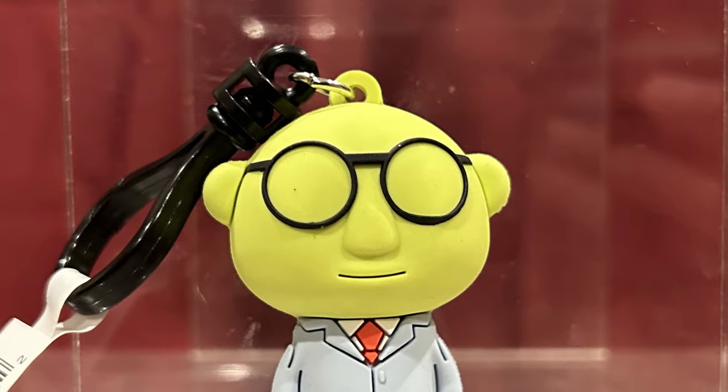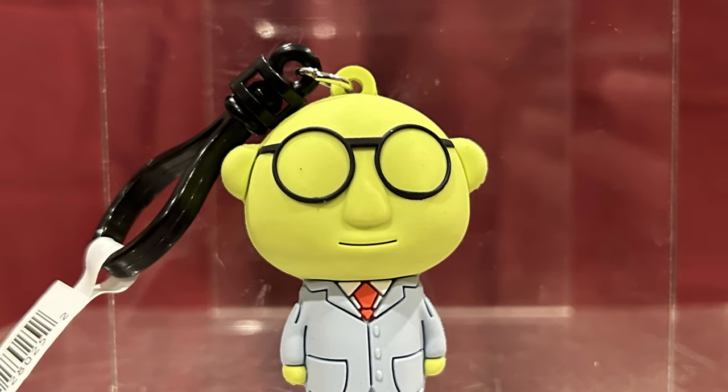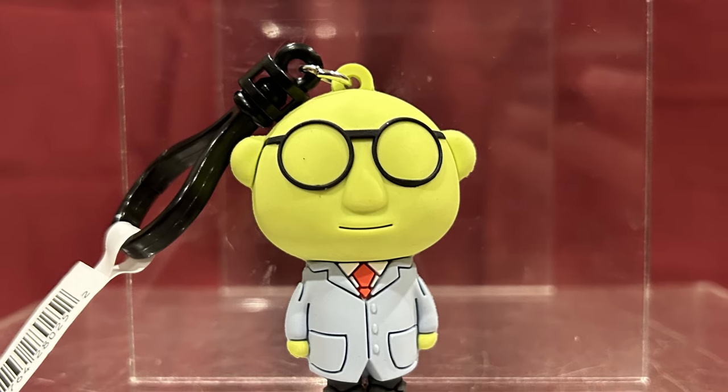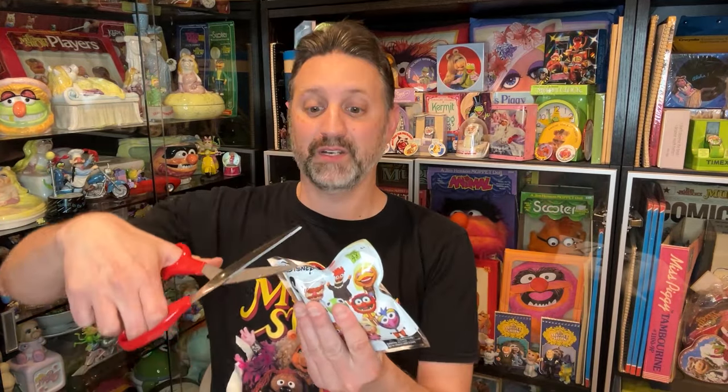Okay, bag number six. And it is our first chaser figure. After a duplicate of Kermit, now we got our first chase figure. It's Dr. Bunsen Honeydew. That is awesome. Check out his glasses and his lab coat and tie. That is just fantastic. Gotta love it. First chaser, Dr. Bunsen Honeydew. All right, we're definitely doing something right. Obviously, it's just science. Okay, bag number seven.